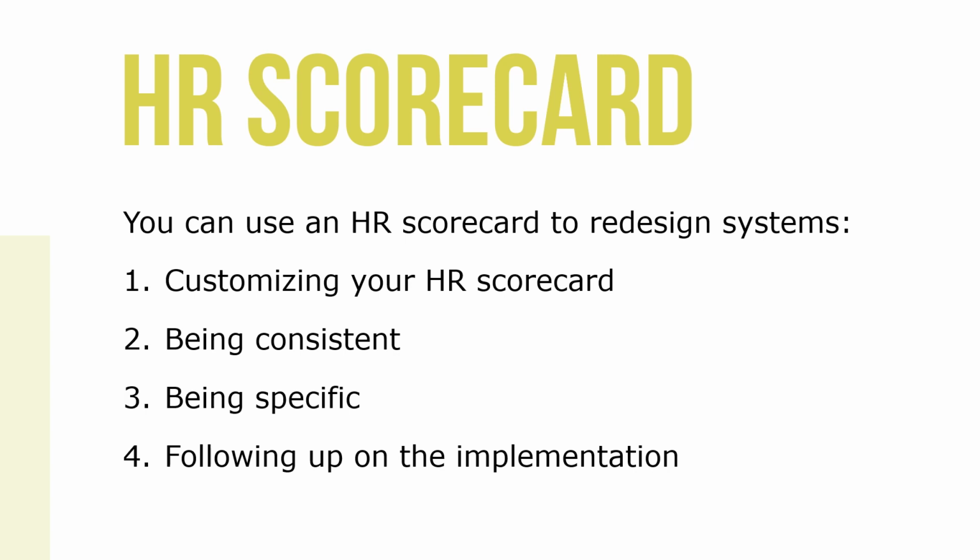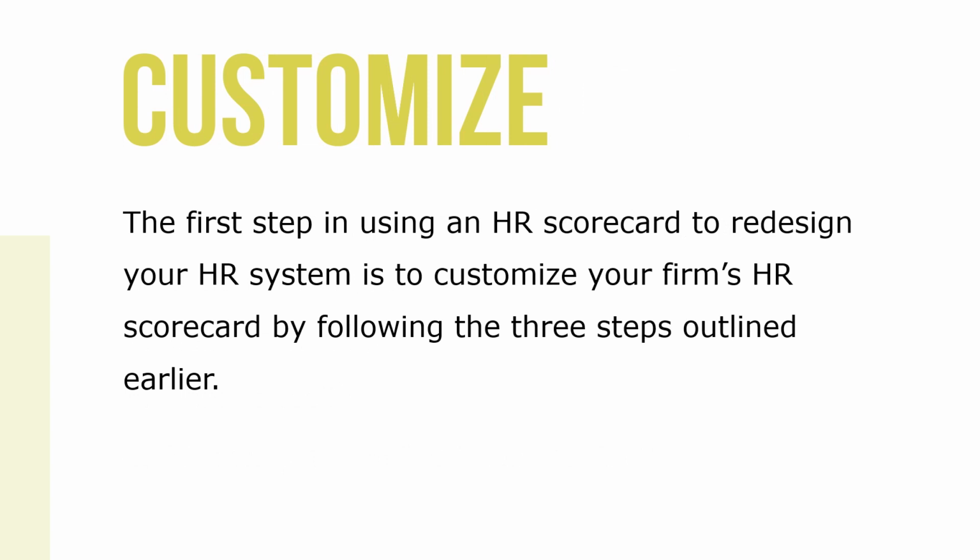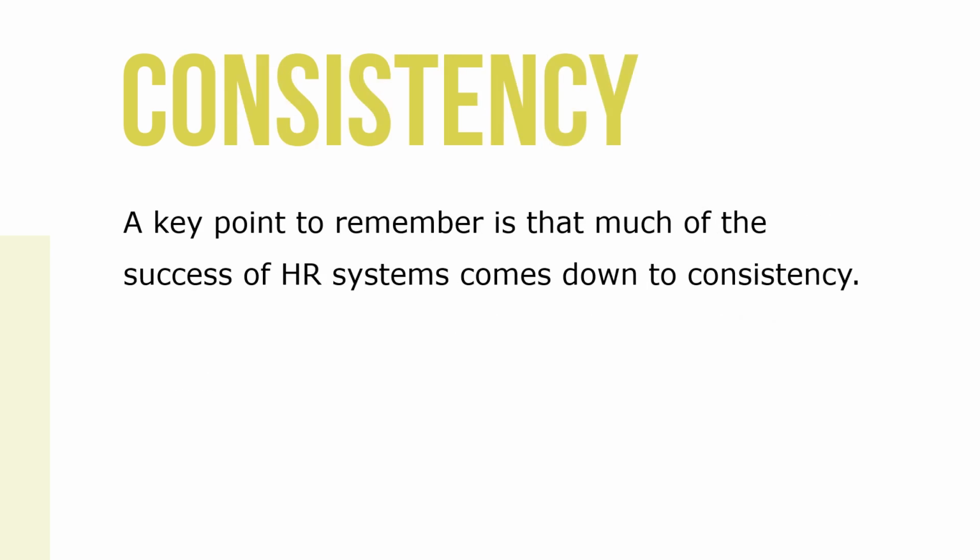You can use an HR scorecard to effectively redesign your HR system by doing the following: customizing your HR scorecard, being consistent, being specific, and following up on the implementation of redesign. The first step in using your HR scorecard is to redesign your HR system and customize your firm's HR scorecard by following the 3 steps outlined earlier. Take a moment to identify the source of your company's competitive advantage.